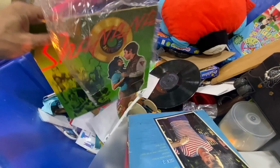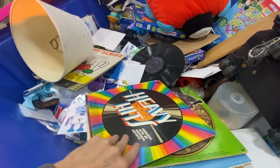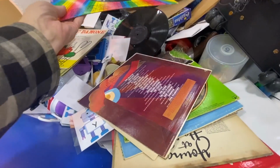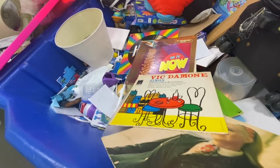His older brother was David Cassidy, Keith Partridge on the Partridge Family. There's Sha Na Na. Compilation Heavy Hits album. These look like things that K-Tel and those other TV record compilation outfits would sell, so none of these are going to be worth a whole lot. Vic Damone.